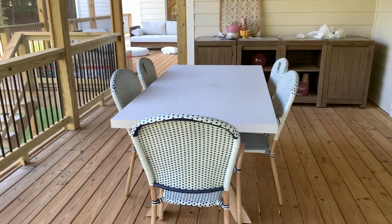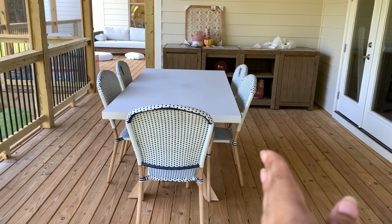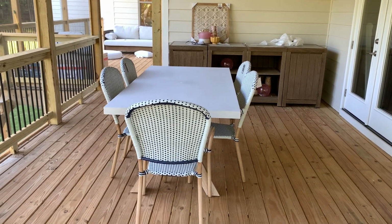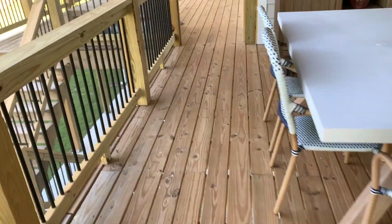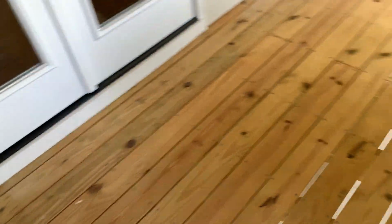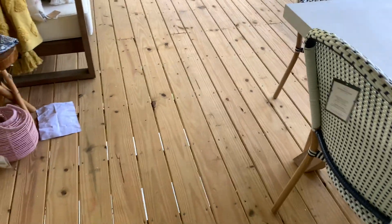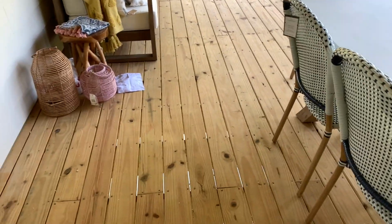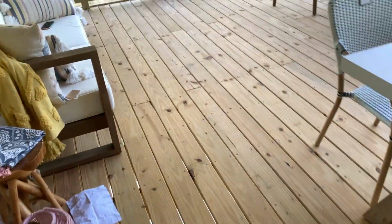I'm thinking maybe we need to move the table a little bit this way, maybe about 6 inches. We still have plenty of space to walk through, and I'm just kind of walking you through so you can see what I'm talking about. So plenty of space to walk through on all sides. So if I move this back a little bit, it won't encroach on the space here. So we'll see what that looks like.